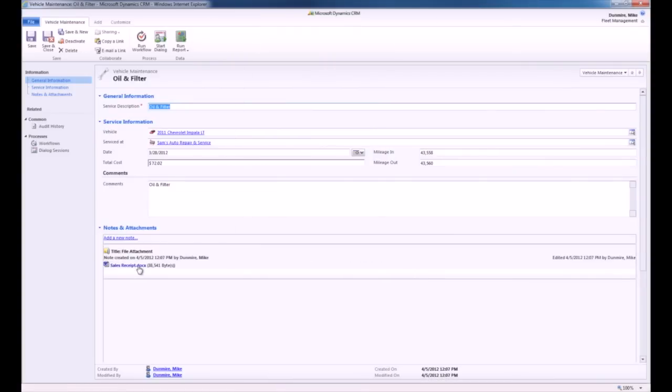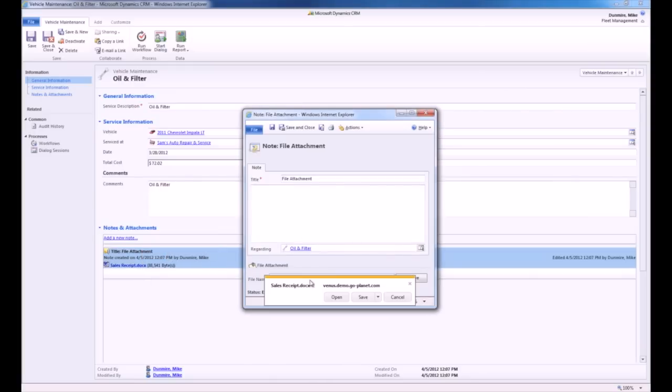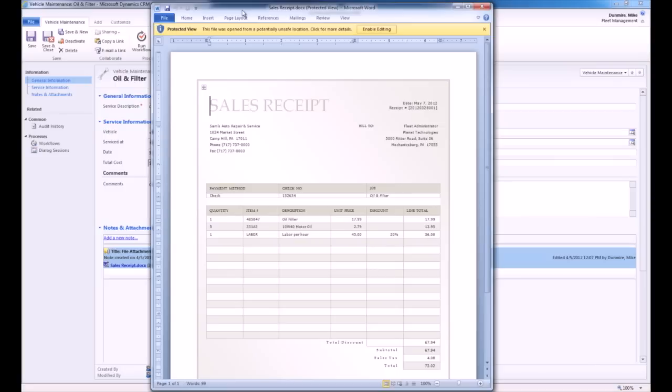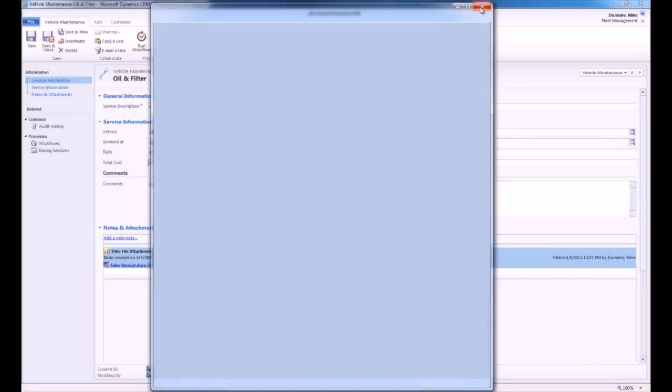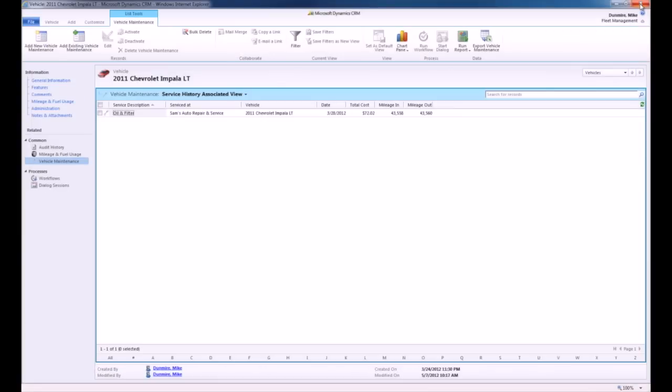You can attach a copy of the receipt, which can be opened directly from within the system at a later date. Cut down on those receipts cluttering your office, spend less time managing paperwork, and gain peace of mind that the original receipts are always available in the electronic format at the click of a button.